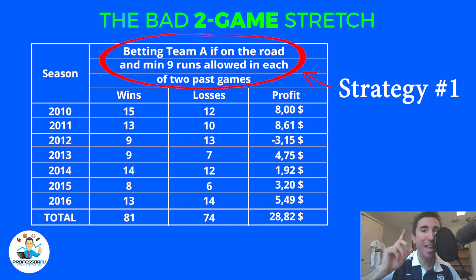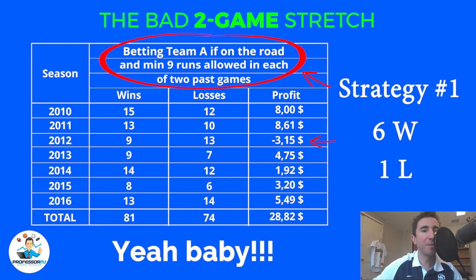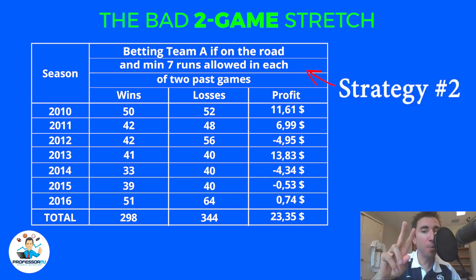You could hardly expect better results than this. 6 winning seasons compared to a single losing year. Also note that the worst season led to $3 losses, which would not take a significant blow to your bankroll. So I definitely endorse this betting strategy. Attaboy! Let's keep rolling by checking the yearly past performance of strategy number 2.